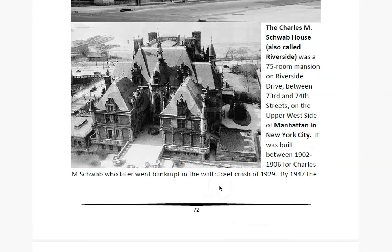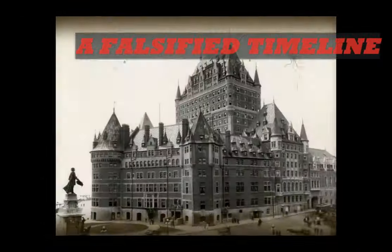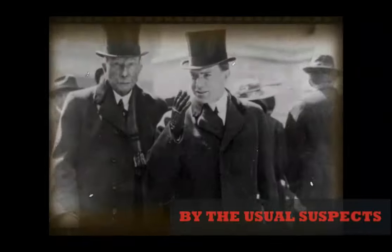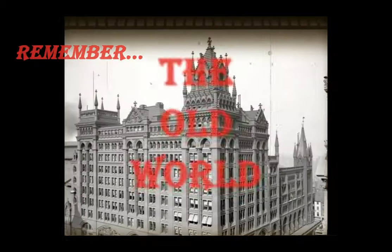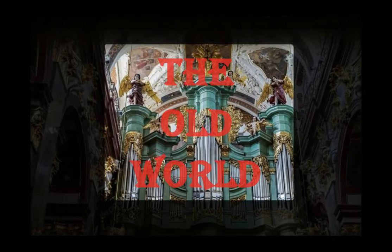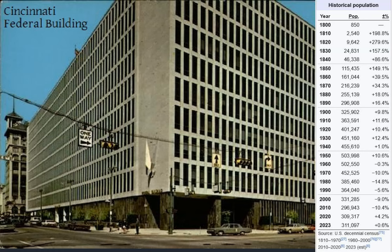Let's get into more of these modern monstrosities. So we get the Cincinnati Federal Building, and yeah, there's a name for this architecture. They do call it brutalism, and you can see how Borg-like the architecture really is.